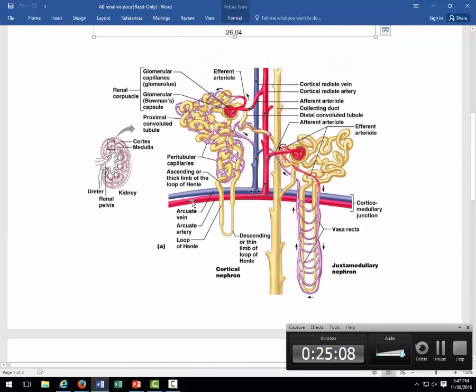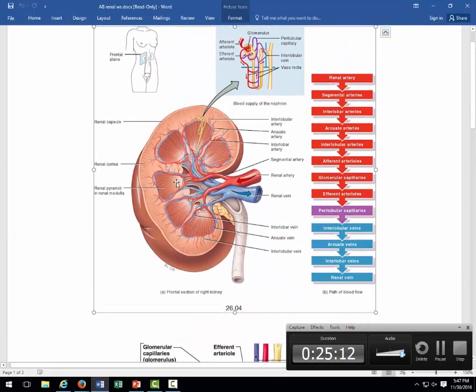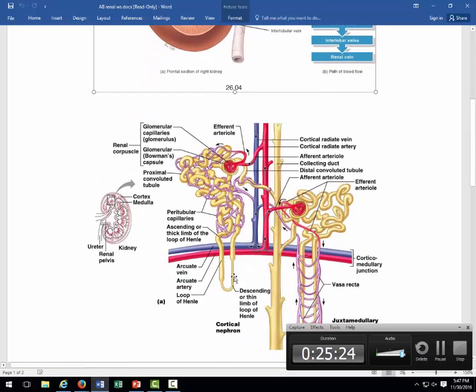So it branches and branches and branches within the kidney. So this is what we talked about in lab. So here's the renal artery. It branches into the segmental artery, then into the interlobar artery, then the arcuate artery, right? So it branches until we get to this final cortical radiate artery, right? It just continues to branch, and that leads to a glomerulus. So this little cluster of capillaries is the glomerulus.